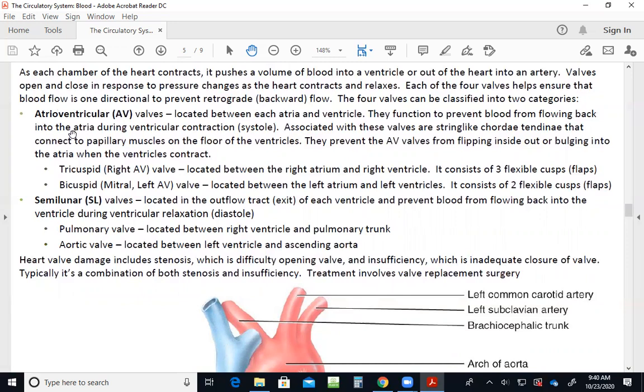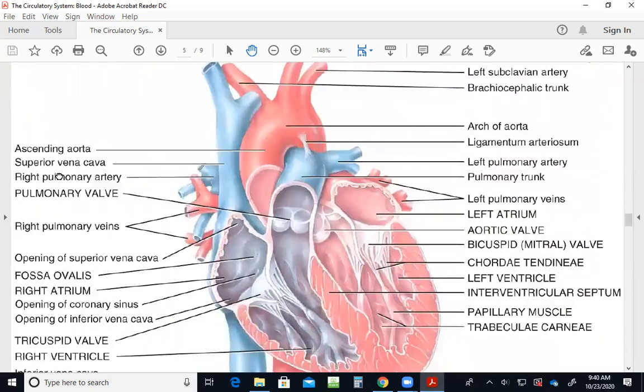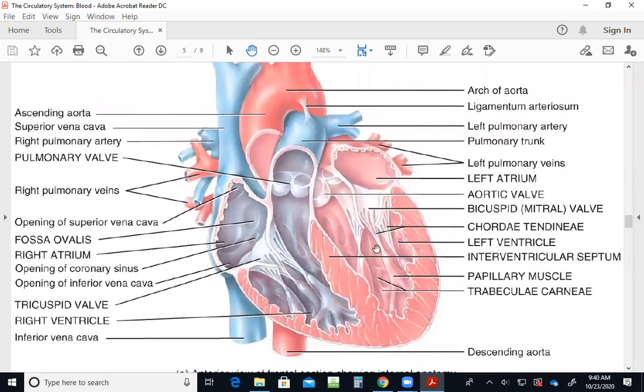Okay. 2 types of heart valves are located in our heart. We have 2 atrioventricular valves, or AV valves for short, because they are located between an atrium and a ventricle. Okay. And what they do is prevent blood from going back up into the atria when our ventricles are going through contraction.